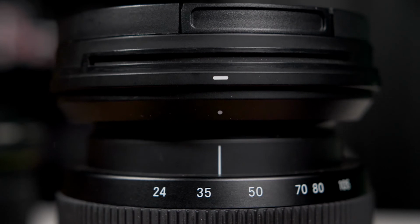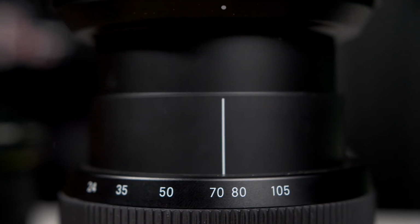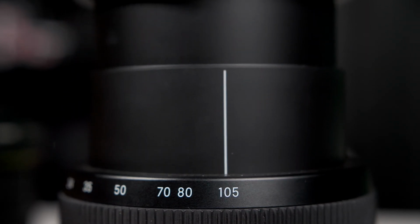Next is my favorite event lens. This is the Sigma 24 to 105. It is an f/4, but it is a perfect lens for events. You cover a huge range, and it's actually sharper and cheaper than its Canon counterpart.